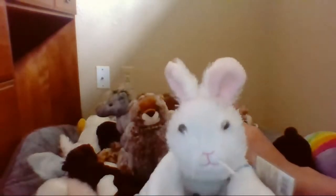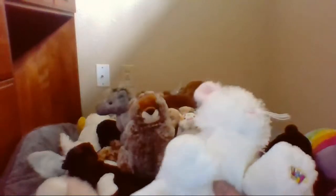Then we have a rabbit with a very, very squished face from being at the bottom of the pile. Not much to say about the rabbit, like I already commented on it with the marshmallow bunny, but, you know. It was one of my first Webkinz as well.